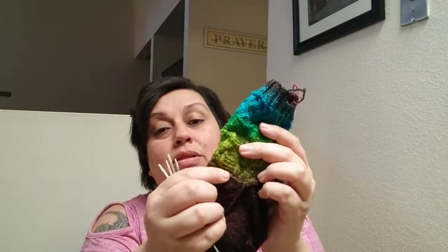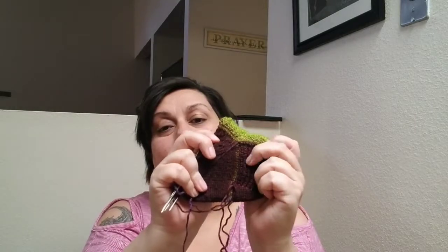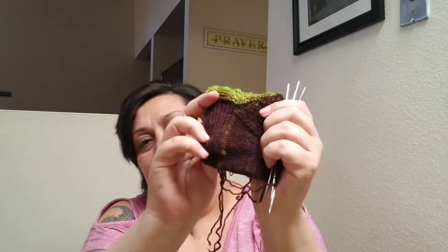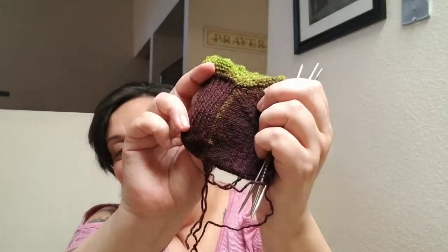So I'm very excited. They're turning out so pretty. And I actually love how this green that was coming up in the end here, it's brownish green, kind of somehow ended up as a line around the heel flap. I don't know why I find that interesting, but I do. I don't know if you can see that little line of pale green right there. Turned out kind of cool.